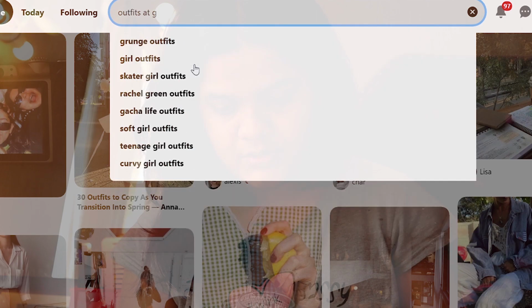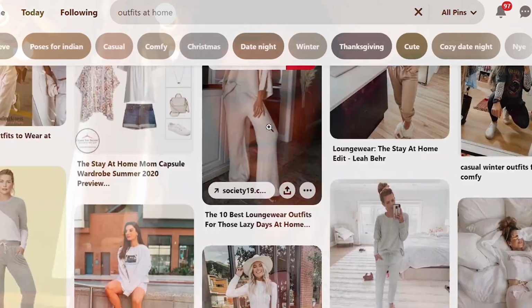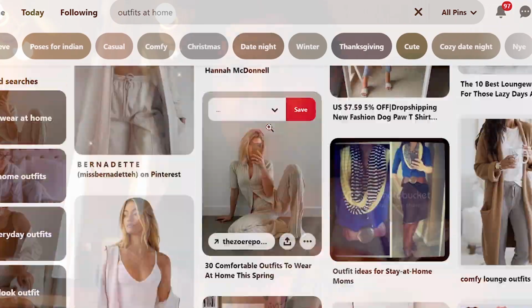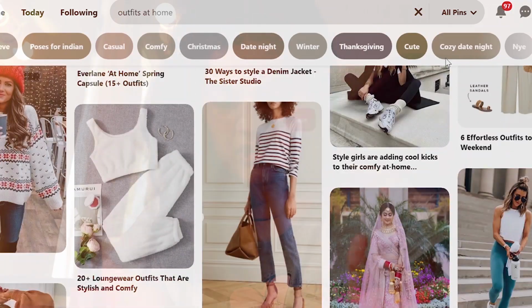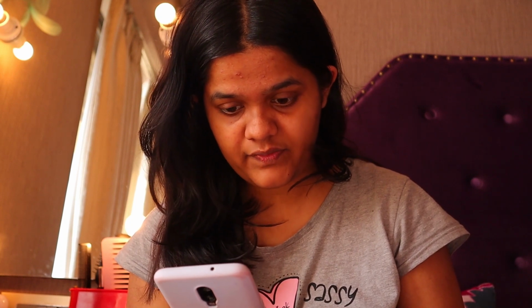So let's go on Pinterest. I have a few options over here. One thing that I noticed here is that everything is color coordinated, in the sense the bottom and the top are of the same color. So we will have to find something like that, but I don't think I have something.